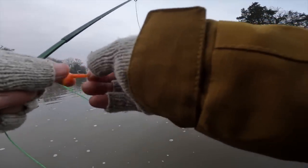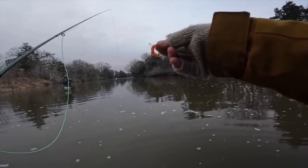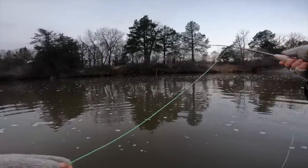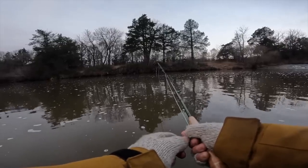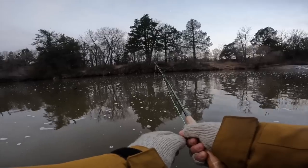Hey, you got any more of these? Someone did a really bad job tying this. If I miss another one, I'm gonna have to get into your stash. Fish had some fight on it for not being that big. This current, I think, definitely helps give him a little boost.